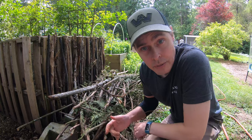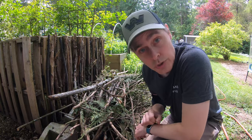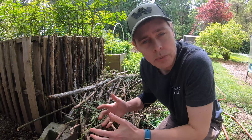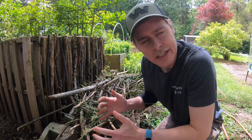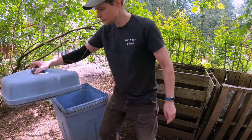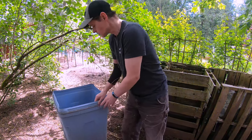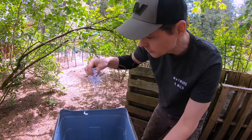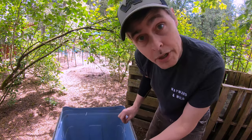I will need to add to that bark mulch pile, so sticks are being staged here. The supply of fallen branches out here is nearly endless. And another source of carbon that I use out here is shredded paper.